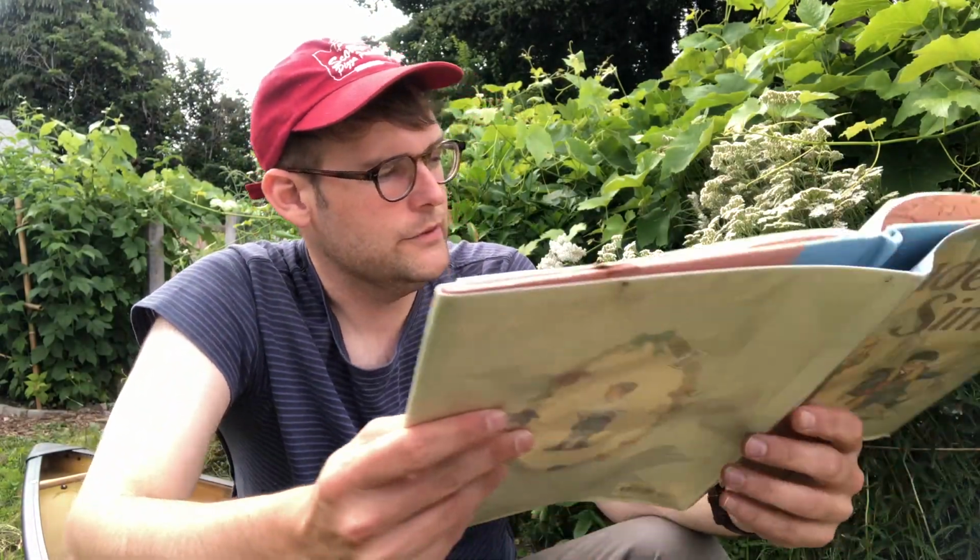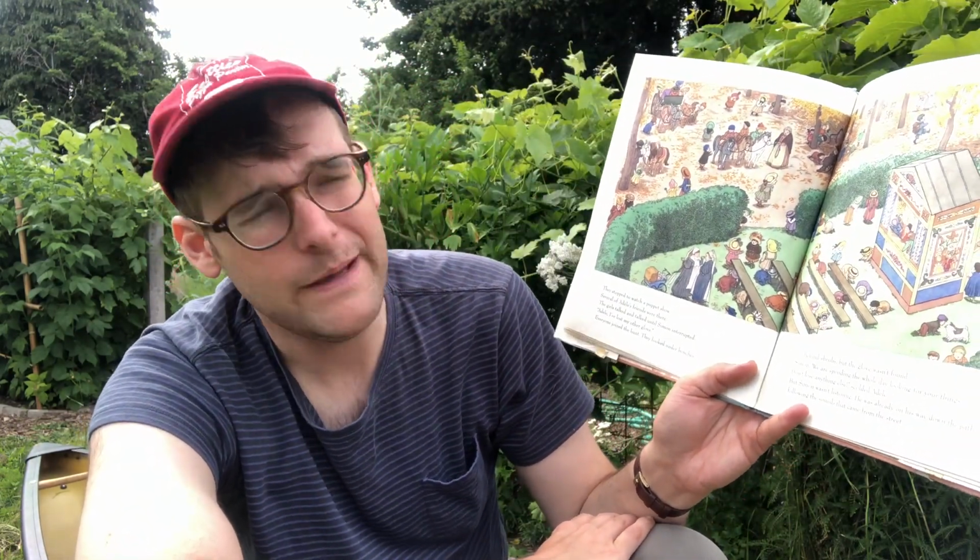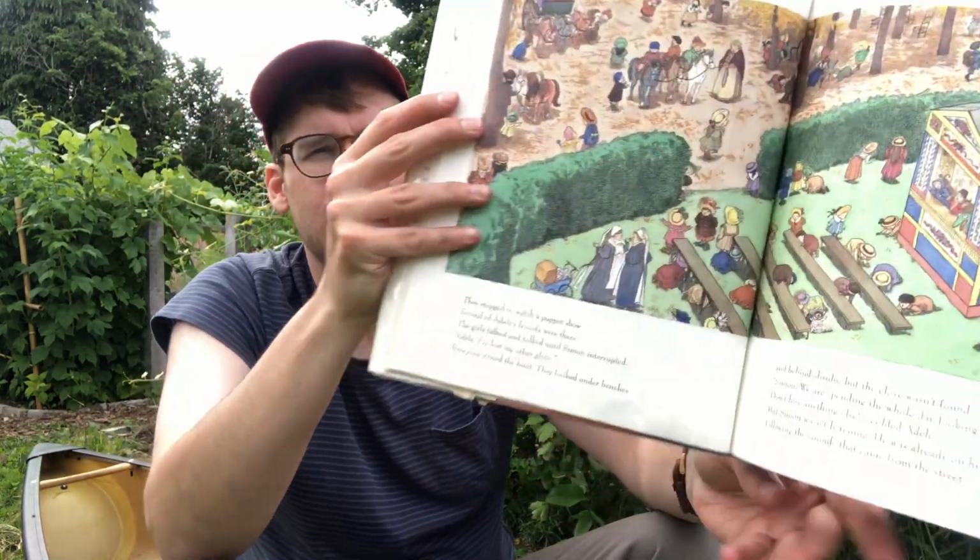They stopped to watch a puppet show. Several of Adele's friends were there. The girls talked and talked until Simon interrupted. "Adele, I've lost my other glove." Everyone joined the hunt. They looked under the benches and behind shrubs, but the glove wasn't found. "Simon, we are spending the whole day looking for your things. Don't lose anything else," scolded Adele. But Simon was not listening. He was already on his way down the path, following the sounds that came from the street.